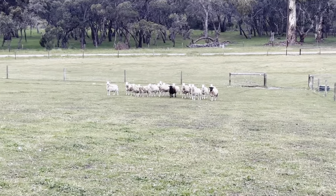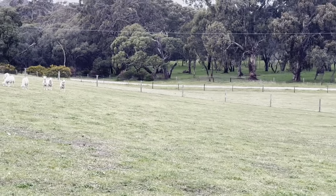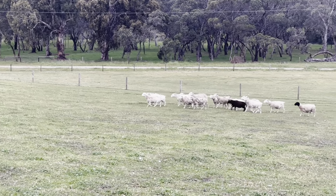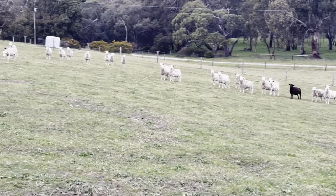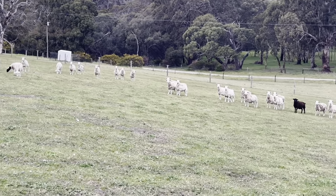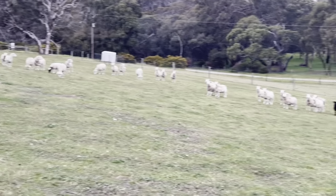So here's the ewes from the bottom paddock. They have done what I thought they'd do and they're all starting to come up together. So I'll just wait until they group together. So here they go, they're all grouping together. Andrew's come down to help us. Kirra's just run off with him for now.